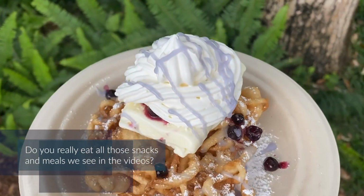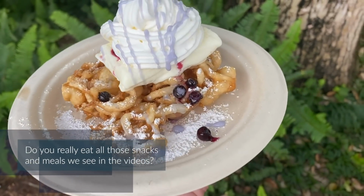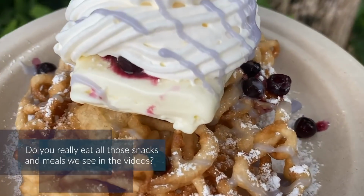So we bring the appropriate amount of people to eat all of the food that we're going to buy, so that we're, again, not wasting. That's not good for the environment. No one wants to waste food. So yeah, I try really hard to eat everything that you see me eat on camera.